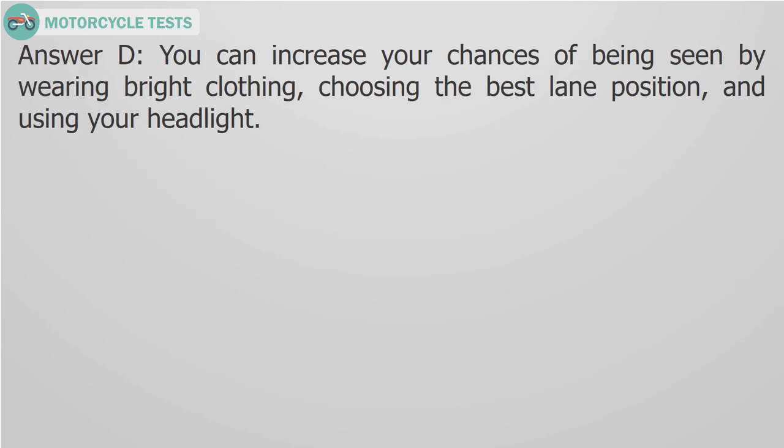Answer D. You can increase your chances of being seen by wearing bright clothing, choosing the best lane position, and using your headlight.